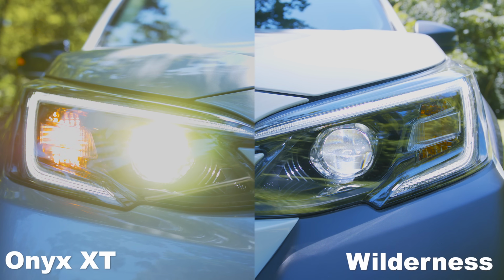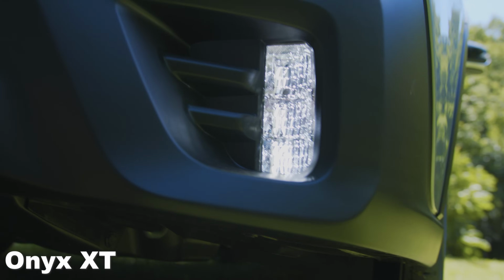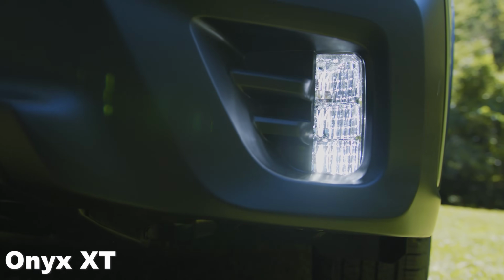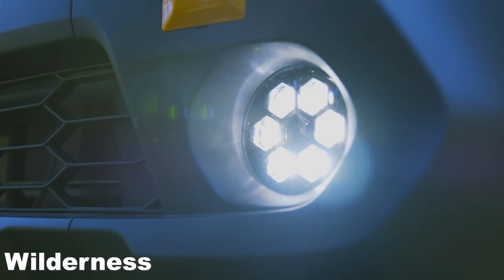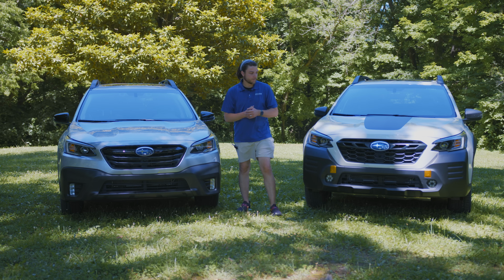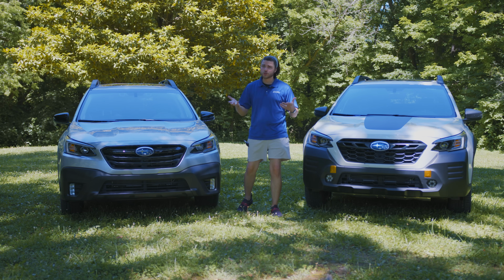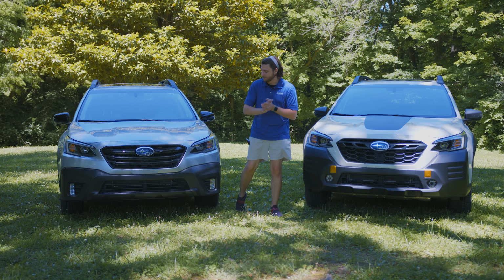They both have LED fog lights, but you'll notice that the Onyx XT's fog lights are down here and they're just kind of a normal shape, whereas the Wilderness has these super sick Gatling gun looking LED fog lights down at the bottom there. So nice little touch on the Wilderness, but they do both have LED fog. So functionally they're the same, they just visually look different.